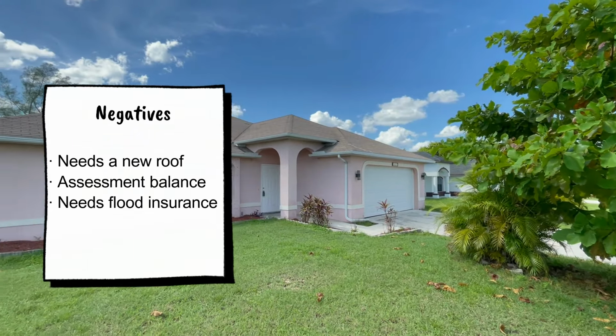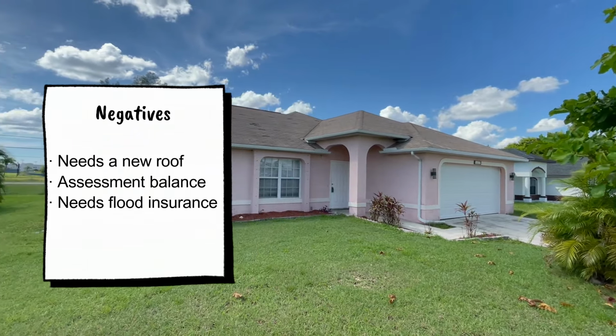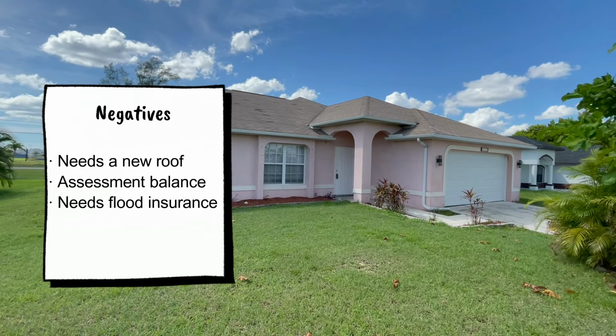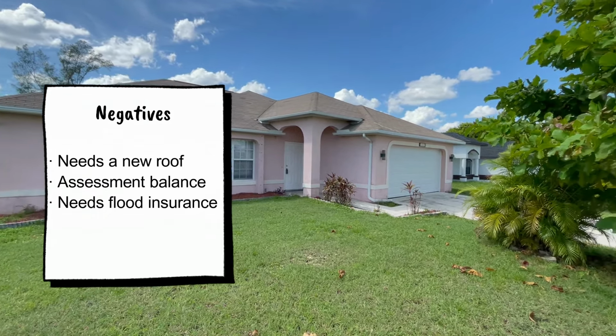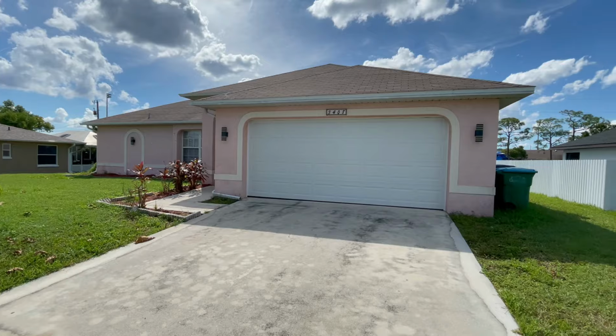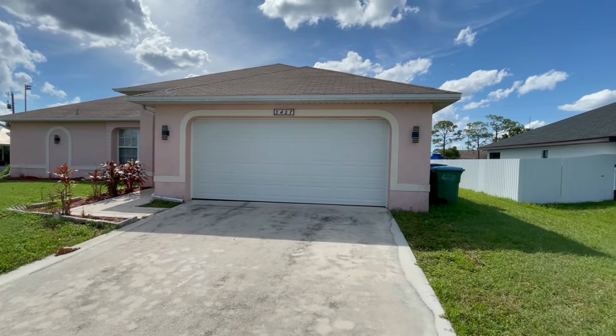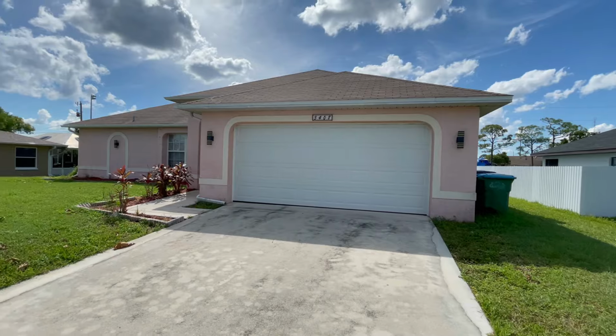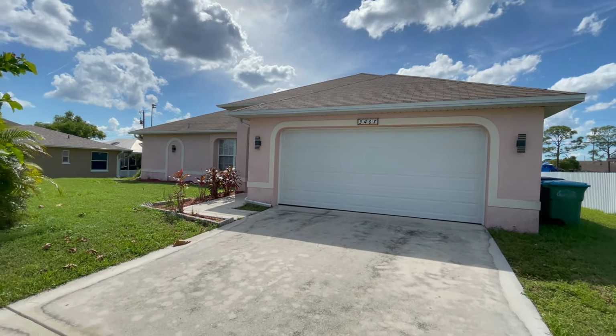The final negative here is the fact that the property is in a flood zone, so if you were getting a loan on this house, you'd need to carry flood insurance. Now, the good news is this property is a little bit newer and a little bit further inland, so more than likely the flood insurance is going to be a fair amount less expensive than on, say, an older home, but that would be something we would have to shop definitely during the due diligence period.